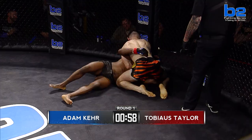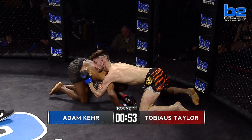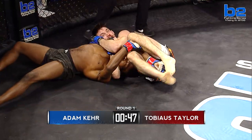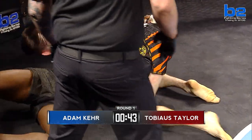Looks like he's starting to throw the darts of his own, using the right elbow to soften Taylor up. And there it is. Now, Adam Kehr trying to sneak in a dart of his own after almost being put to sleep by Tobias Taylor early in this round. Tobias is fighting very good. He's doing it. He's turning in.